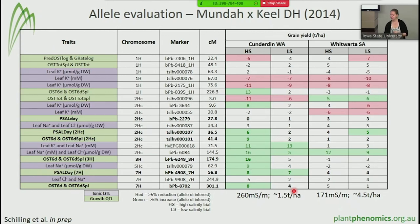But you can see some of the traits or QTLs are beneficial in all conditions, both the high and low salinity soil, and the high yielding and low yielding environments. Others may be beneficial in one or the other. So it's really important to try and understand under which conditions they help.